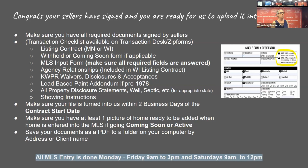So we will kick things back if we are missing things. If it gives us an option, like for air conditioning, we would just hit none, because we'd rather have it as none than say that there's central air when there's not. But if we can put a 0 or a generic answer, we'll put that in. But if it's something that we really cannot put a generic answer in, your listing will get kicked back. So just make sure that you are filling out the fields that are designated as required.